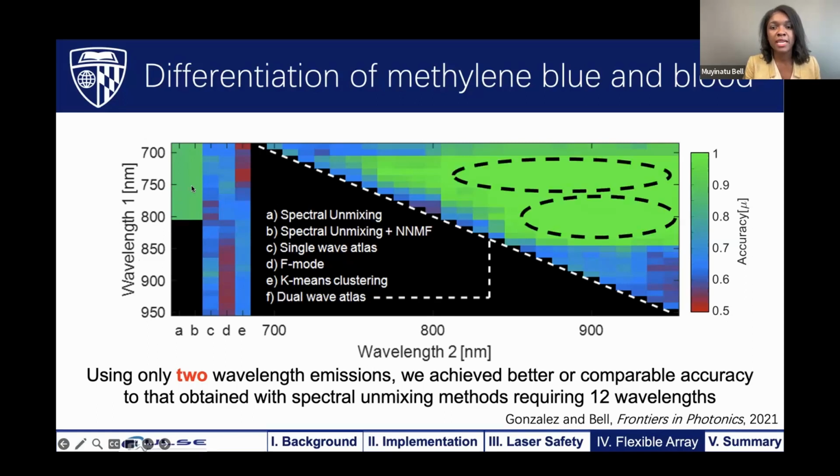We see that there's a range of combinations of dual wavelengths where we get similar performance to the standard approaches A and B using only two wavelengths, and we achieved better or comparable accuracy than that obtained with spectral unmixing methods, in this case requiring 12 wavelengths. So this is really great and promising for the technology, not only for flexible arrays, but also for photoacoustic imaging in general.